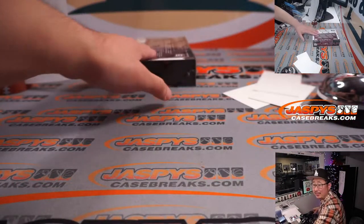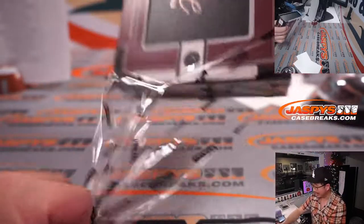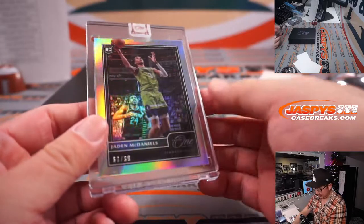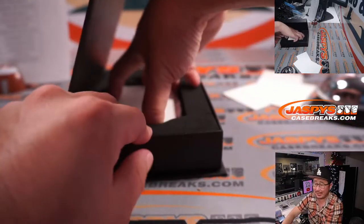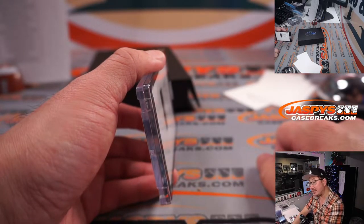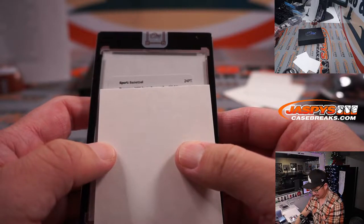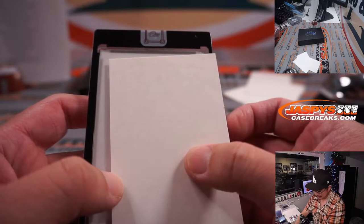And the last box, Tyler saying the LeBron downtown is of 3,000 plus right now. Yeah, that Zion should do pretty, pretty nicely. All right. Got a Jaden McDaniel, 68 out of 99 for Allen and the T-Wolves. And our final hit is a redemption. We got a dual jersey autograph, no parallel. Good luck, everybody.